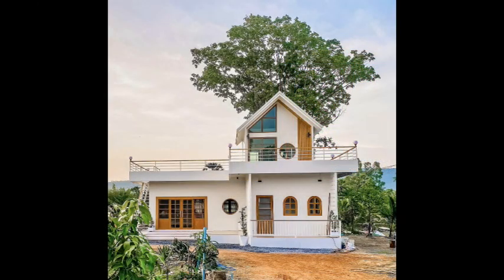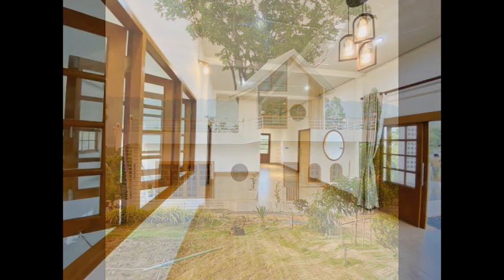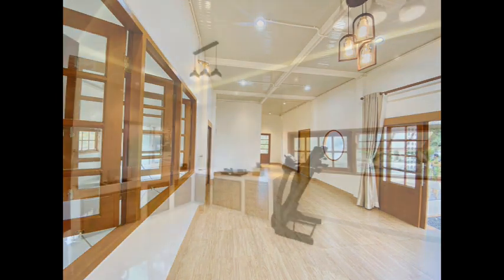House design number 3. With your one-story house, you can add features such as terrace, patios, or lounges for outdoor living, or a roof deck. This one is a great example. It has 3 bedrooms, 2 bathrooms, a living area, a kitchen and dining area, and a spacious roof deck.